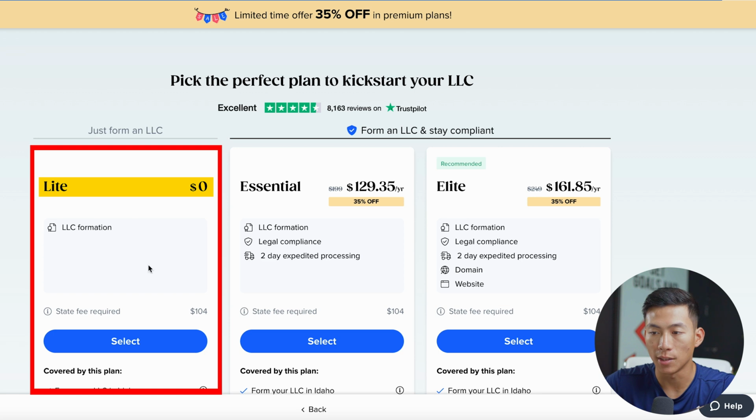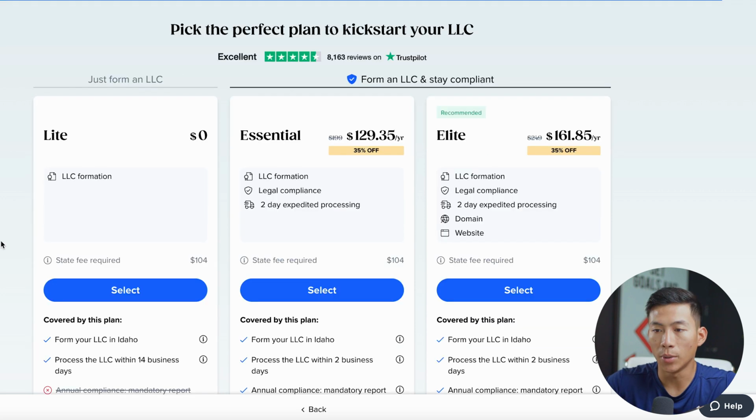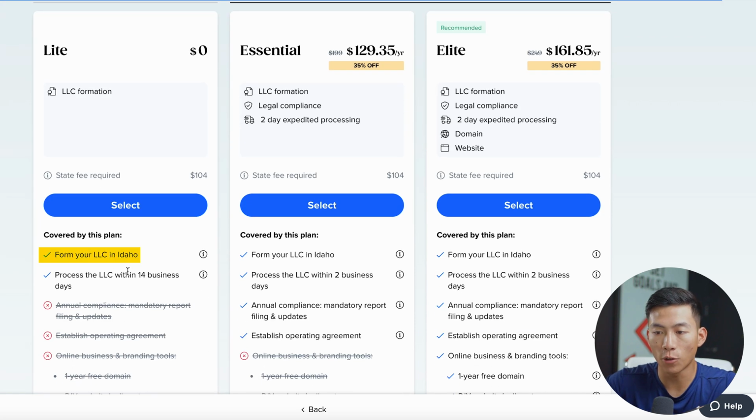So they have the light plan. This is $0, so it's free. And the filing fee for this is going to be $100 to $104 depending on whether you do it online or by mail. And then with this, they're basically just going to form your LLC for you in the state of Idaho, and it's going to process within 14 business days.